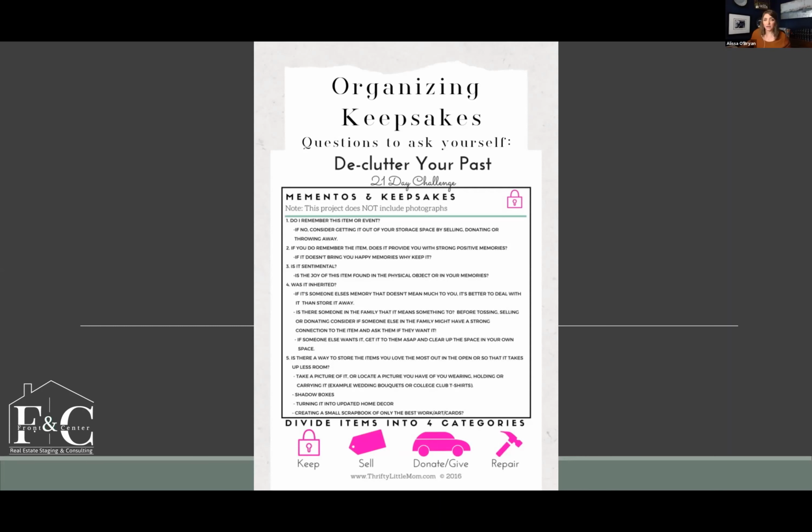I'm going to touch on this briefly, but I don't know if you can see my mouse. At the very bottom of this slide, it says thriftylittlemom.com. She has a really great printable that you can go to her website and print out. It goes over a great checklist for going through those boxes of mementos. We want to ask ourselves, do I remember making this item? Does it hold a really special memory when I look at this piece? Sometimes we don't even remember, like, do I really need to have my 3rd grade report card? So we have to go through these items, item by item. It does take a while, but we do want to ask ourselves these questions.